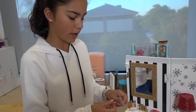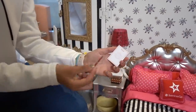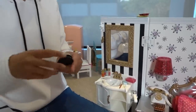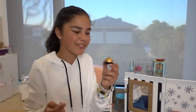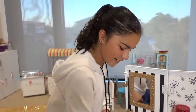Here we have a little pen, and this probably goes to the notepad that I opened up earlier. That's really cute. Oh my goodness, guys. It's a little bell, how cute. I think this probably goes at the front desk over here, but that's so cute. I love this, it's probably one of my favorite pieces as well, along with the telephone.